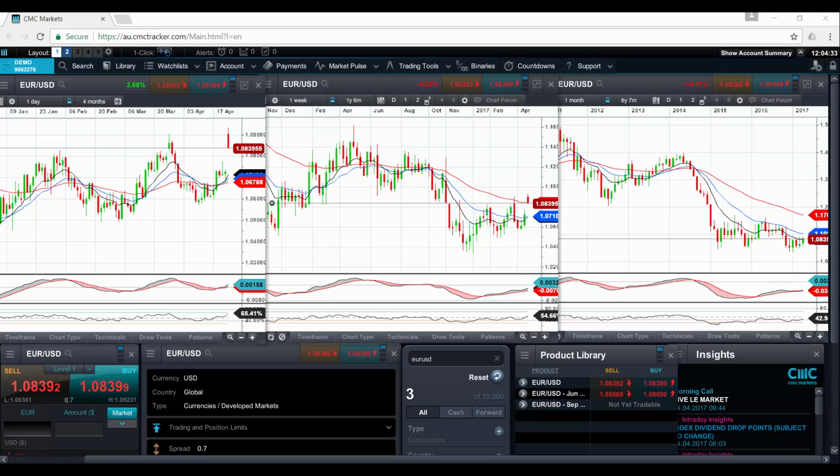Today I want to take a look at the euro. Now we had the first round of the French election and the market feeling a lot more positive about the future of the European Union, and we can see that in the charts of the euro. So let's take a look at a couple of euro crosses, and I want to start with euro dollar.